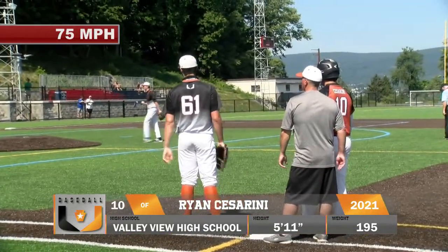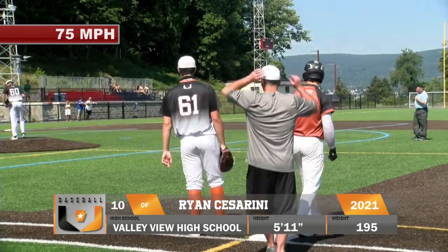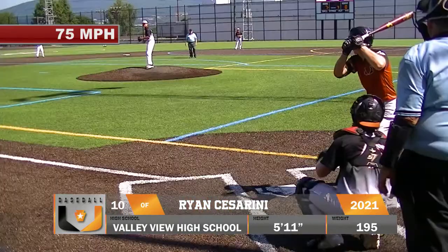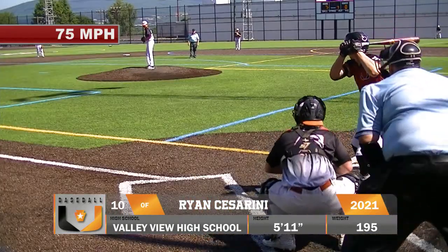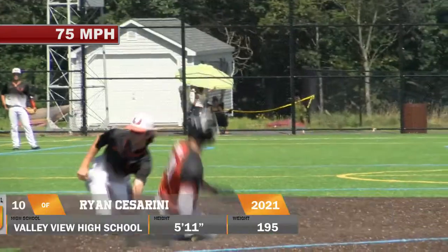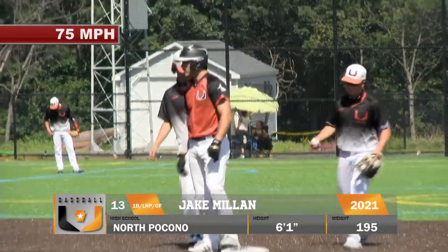It was 3 runs in the first, 1 in the 5th, and 3 in the 6th that put things away. A 7-0 game. Man on at first, nobody out for Jake Millen. First pitch to him, runner goes. Pitch is in for a strike. Throw to second is not in time. Stolen base for Ryan Cesarini.